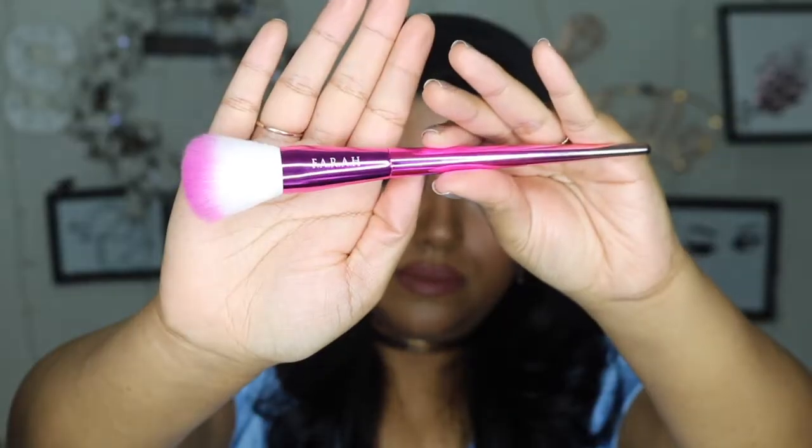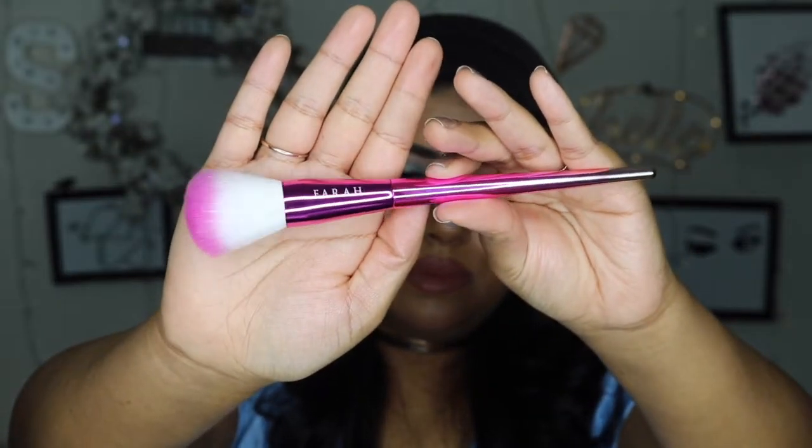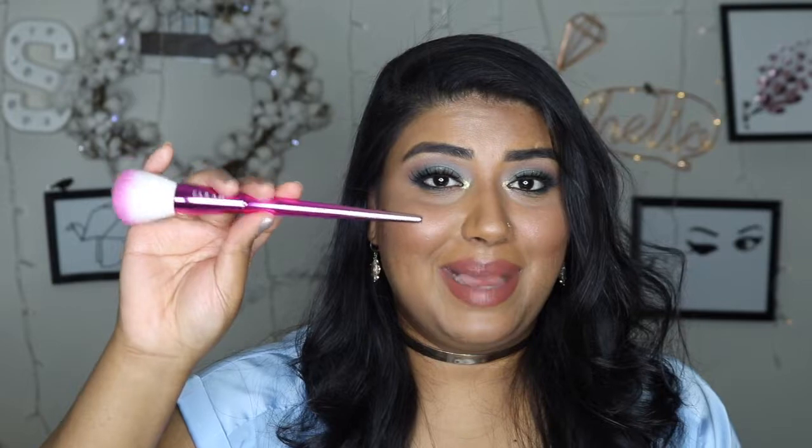So beautiful, so soft. I mean, this is just pretty. Look at it. And it is their 50F. It is beautiful. It has a nice gradient on the handle, almost like a rose goldish to this hot pinky purple color, and it's so pretty. Oh my gosh. I'm really, really, really happy with this brush because all my brushes look very boring. There isn't anything with too much color.